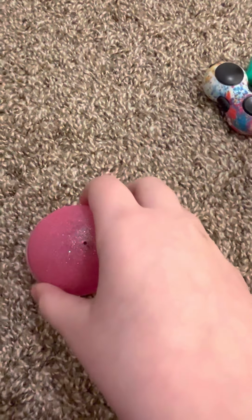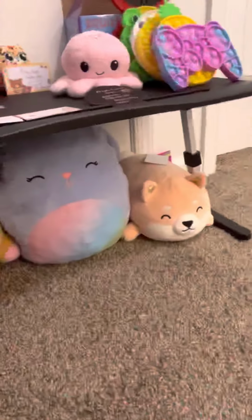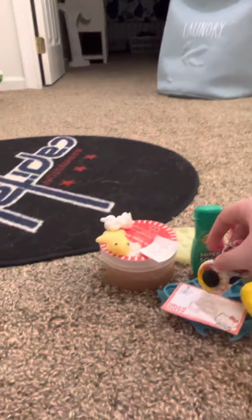I wonder what I got. I don't want to see yet. Was the gunner somewhere else? I'm not gonna look at her surprise until she gets back. Just organize.